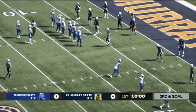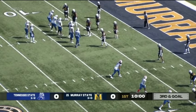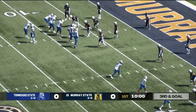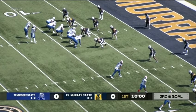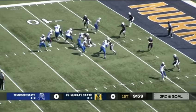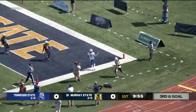All right, Neil, welcome back. 8-play drive so far, 68 yards, and TSU finds themselves on the Racer 7, 3rd and goal. Working from the top hash, he'll go trips to the right. Green, ready to go. Out of your typical shotgun, two-step drop. Throws into the end zone, right corner. It's over his receiver's head.